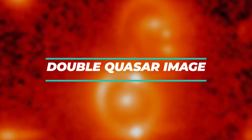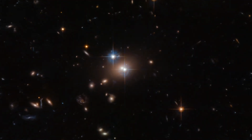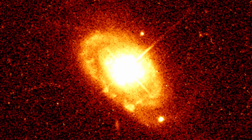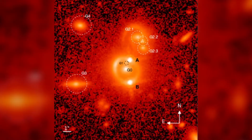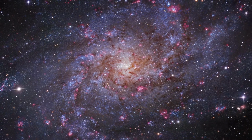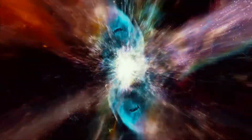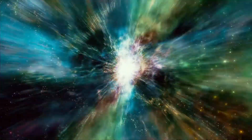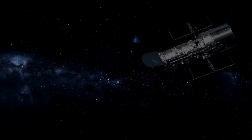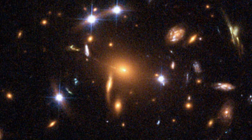Number 10. Double quasar image. It takes one tiny object to appear and the picture goes out of control. This time, a gigantic object altered the light so much that it changed the picture of the things behind it. Due to this, the rate of the universe's expansion was estimated and found to be quite faster back then than ever before. That was discovered by scientists using the Hubble Space Telescope to spot a quasar from the early universe. Isn't that an amazing discovery?